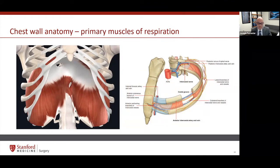The muscles that contribute to fulfilling the first function, respiration, are predominantly the diaphragm and the intercostal muscles. The phrenic nerve, originating from the anterior rami of the C3 to C5 nerve roots, provides motor, sensory, and sympathetic innervation to the diaphragm. The intercostal muscles are innervated by the corresponding intercostal nerves running under the rib in the intercostal groove. Importantly, because of the close proximity of the intercostal nerve to the rib, when a rib is fractured, there is direct mechanical trauma that is repeatedly plaguing the intercostal nerve.